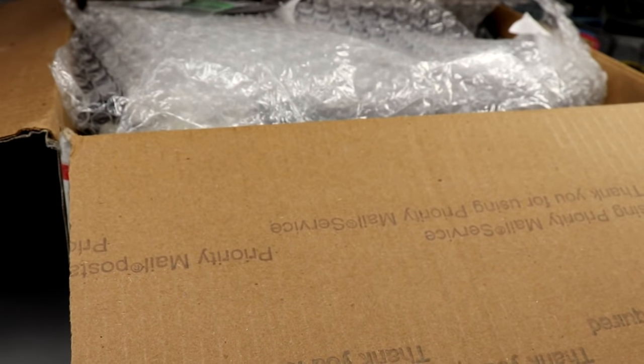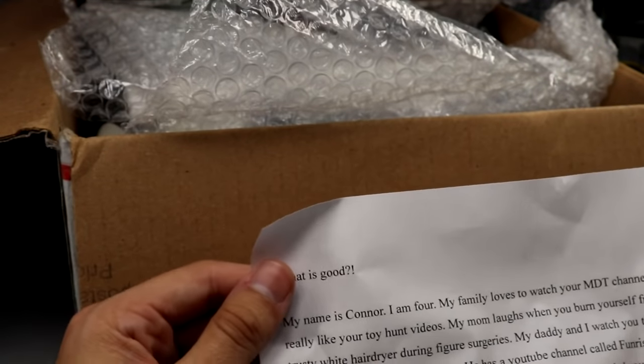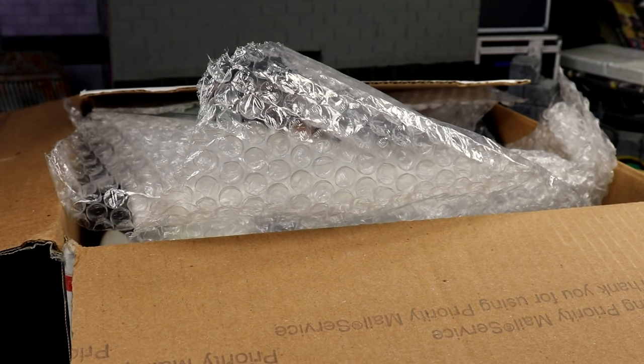But we have a whole box full of other things to get through. They also wrote us a note here, so I do want to read this aloud to the class. It says, what is good? My name is Connor. I am 4.